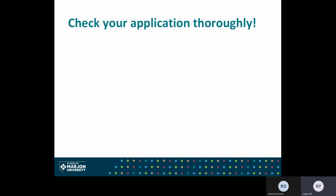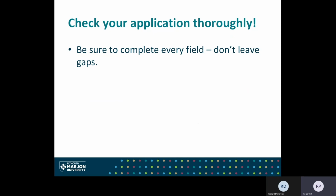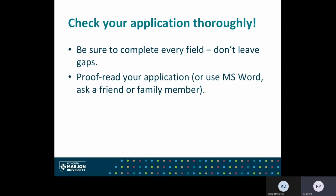Golden rule number 5, the final rule, check your application thoroughly. Again, this is something we look for, and I mentioned accuracy earlier on. We need to make sure that your application is as accurate as possible, and that includes completing every field. Don't leave any gaps at all. Read it really thoroughly. Proofread. You can use Microsoft Word. You can copy and paste into Microsoft Word. It will show you if there are any errors at all, any syntactical errors or any graphic errors, and then you can paste it into your application.